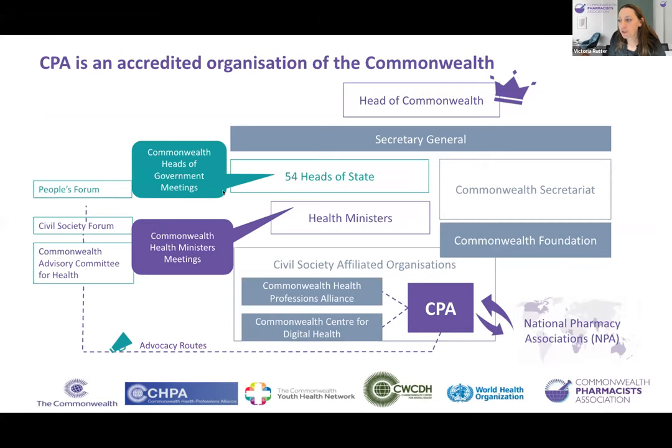So it means that we work with our grassroots organisations, who are our national pharmacy associations, but we also have access to the Commonwealth Heads of Government meetings, the Commonwealth Health Ministers meetings, and we can advocate for things that our members want at these meetings and in the advocacy channels that feed into them as well. Just to give you an idea, we're part of the Commonwealth Health Professions Alliance as well, which represents the doctors and nurses and all the other professions that you can think of. So there's a much bigger body than just pharmacy here. We're in special relationship with WHO, and we're growing that relationship now.